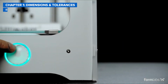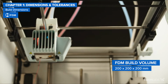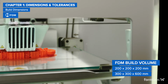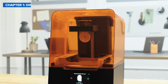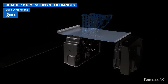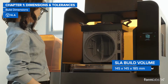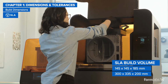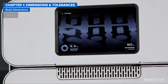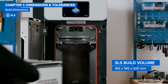Starting with build dimensions. Most common FDM printers offer around 200mm cube-sized build volume, with large format options going as big as 300 by 300 by 600mm size. Like with FDM, professional desktop SLA printers can come in standard or large format models, with most standard sizes being around 200mm cube size, and large format models offering a 5 to 10 times bigger build volume. The build volume of benchtop SLS printers is comparable to standard FDM and SLA printers.